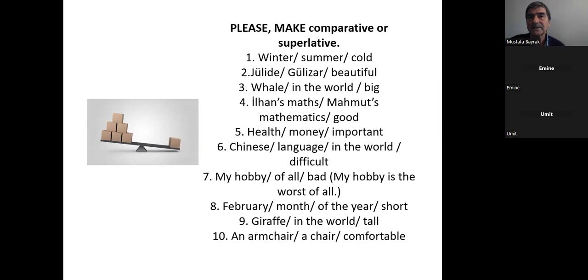Exercise 1. Winter, summer, cold. It is natural, normal, that winter is colder than summer. Jülide, Gülizar, beautiful. Jülide is more beautiful than Gülizar. Whale in the world. Big, adjective big. So, the whale is the biggest animal in the world. Yes, the blue whale is the biggest animal in the world, etc.